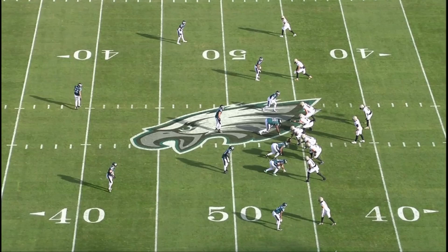There's a 3-play sequence from the Philadelphia Eagles game against the New Orleans Saints from last season that captures the skill set of defensive lineman Javon Hargrave.